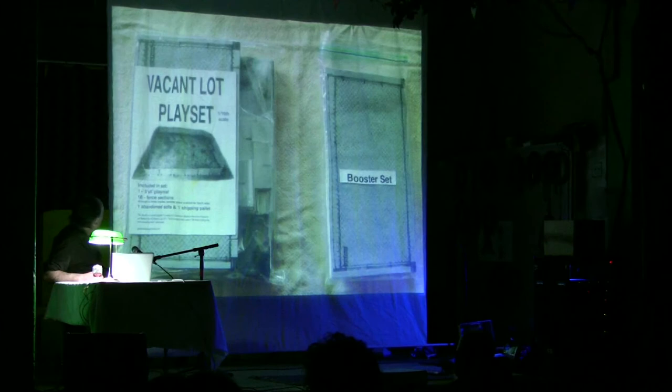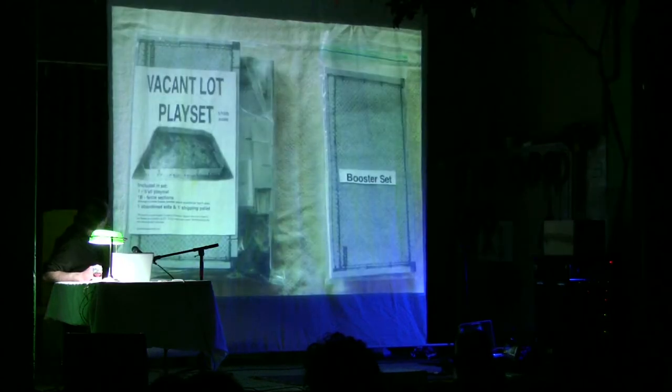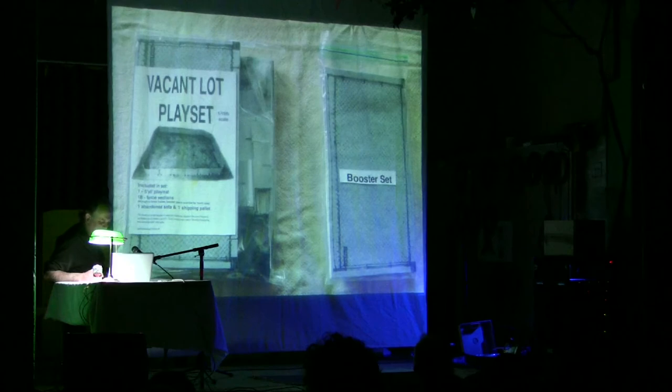Yeah, this is a bigger set. The last one was 1/32nd scale, so it's 31 by 38 inches, like natural size. This was a 1/16 scale, so it's bigger, 5 by 6 feet. And there's a booster set just in case you want to move the back wall. But usually the back wall is like the building in Korea.